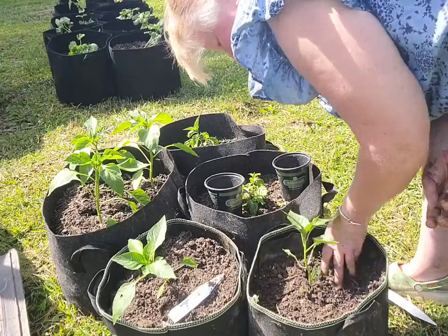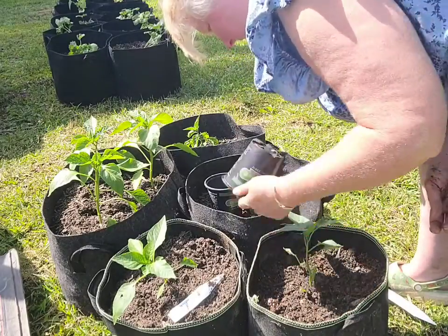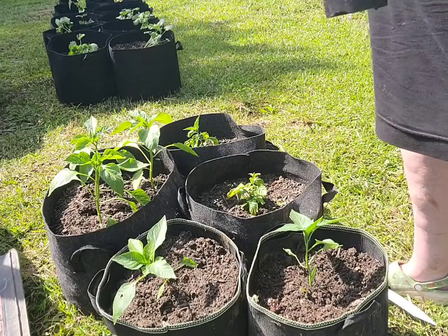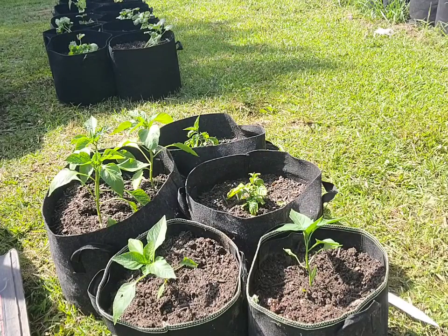My son Alex makes, from what I understand, because I don't eat it, but I hear he makes an amazing hot sauce. So that's what these peppers will be going to.